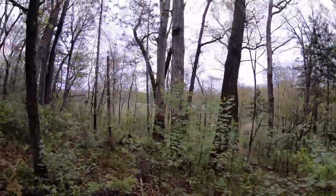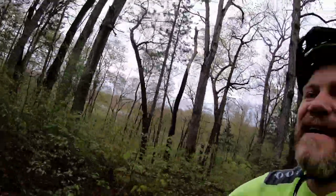Nice little hill coming up here. You're going in the pocket. There. There's a little lake over there. I don't know if you can see it. But it feels really nice out today. First I thought it was kind of cold, but I'm warming up quickly.